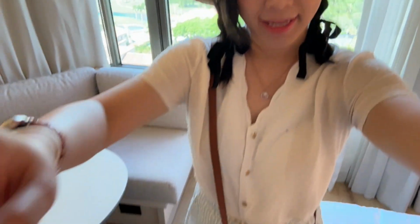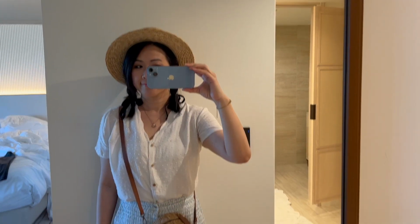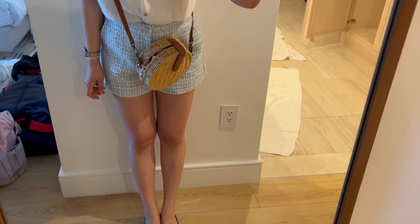And then we want to hit up a Japanese garden, which is a little bit further up north. So we're going to go check that out. We have a full day packed today, and I'll be taking you along with me. And this is my outfit of the day. Here's my full outfit.